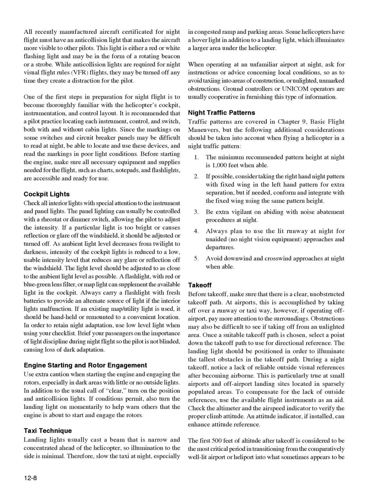One of the first steps in preparation for night flight is to become thoroughly familiar with the helicopter's cockpit, instrumentation, and control layout. It is recommended that a pilot practice locating each instrument, control, and switch, both with and without cabin lights. Since the markings on some switches and circuit breaker panels may be difficult to read at night, be able to locate and use these devices, and read the markings in poor light conditions. Before starting the engine, make sure all necessary equipment and supplies needed for the flight, such as charts, notepads, and flashlights, are accessible and ready for use.